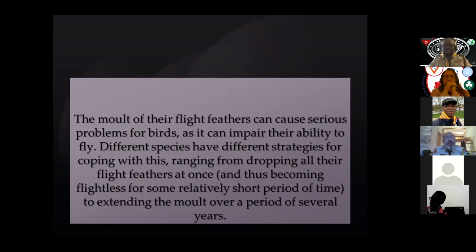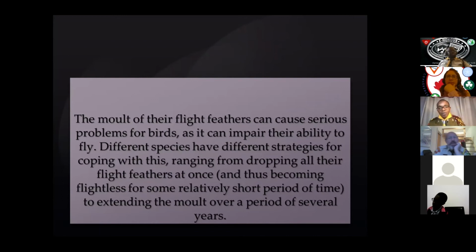And when a bird is molting, it's generally a lot more docile, it's more quiet, it's resting, it's just sitting happy. It's not eager to fly because it's conserving its energy to produce new feathers. Okay.